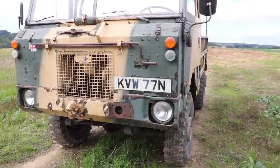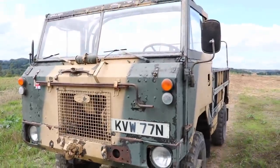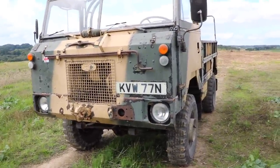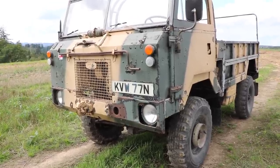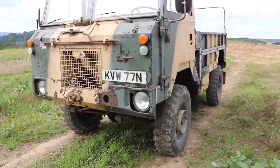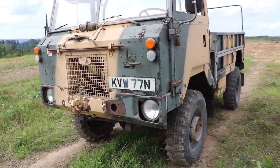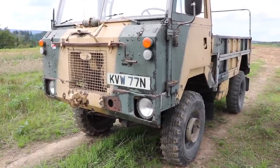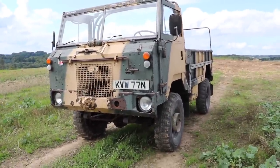If you go on DVLA, you can see it was first registered in 1995 in the UK, and it's left-hand drive. So my guess is that this was being used somewhere abroad, possibly with NATO, and then in the mid-90s, or 95 to be exact, or late 94, it was sold off privately, and someone bought it in the UK, and it was put on British plates in 1995. And then in the early 2000s, it came here to TSBEC, where it's living a happy life on this farm.